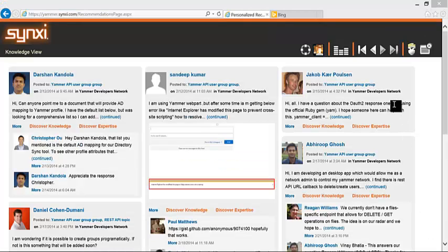Let's look at some of the tools that are available to you in the toolbar. At the top here you'll notice the light bulb icon. The light bulb icon is used to receive new Yammer content that is personalized just for you, and you can request new recommended content at any time.